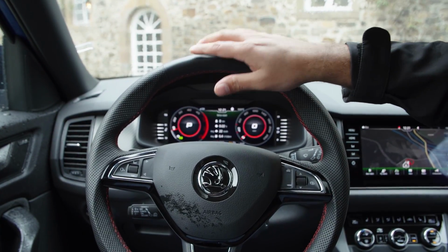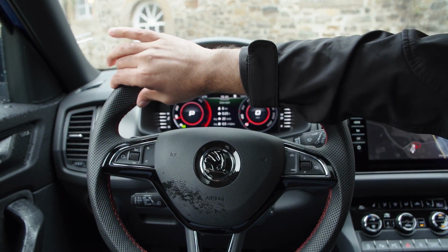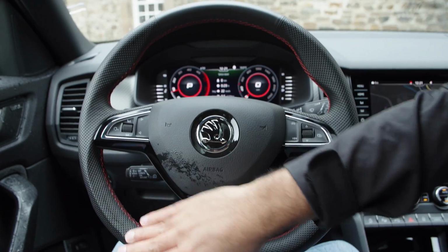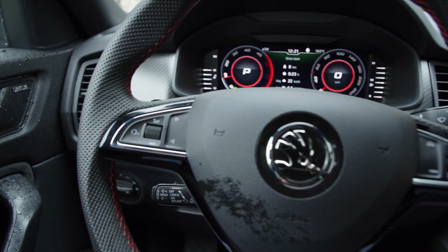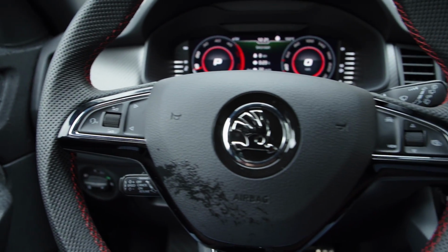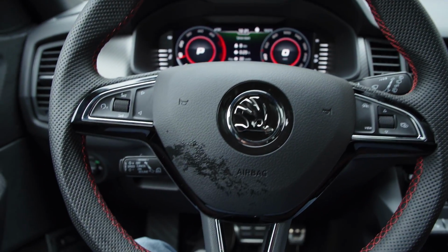The steering wheel for the RS is also very sporty with red contrast stitching, a nice grip and perforated material, and a flat bottom. A lot of controls to navigate through the digital dashboard, the virtual cockpit, and stalks for the adaptive cruise control on the left-hand side.